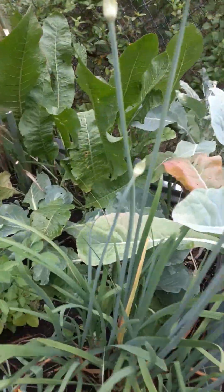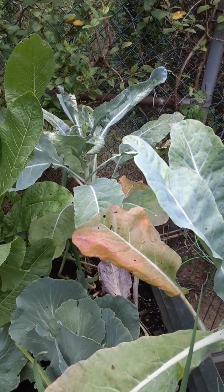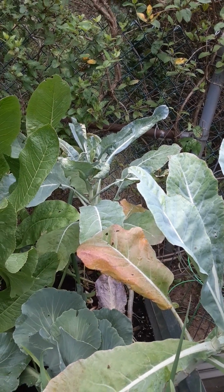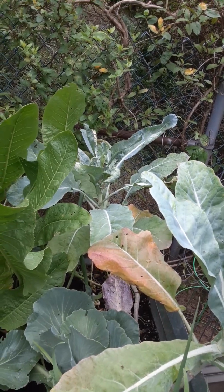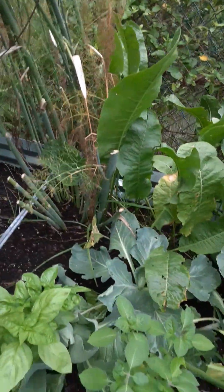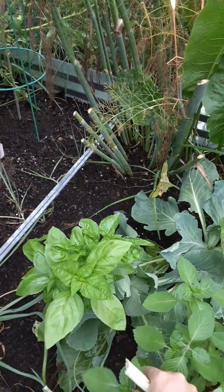This broccoli plant is looking okay. That one back there was covered in whitefly, covered 2 weeks ago. So I did what I could, but it was covered. I mean, you couldn't even see the leaves. It was so thick with whitefly. It was disgusting. So I did soapy water. I did all the things. It's looking a bit better, but I'm keeping my eye on it.